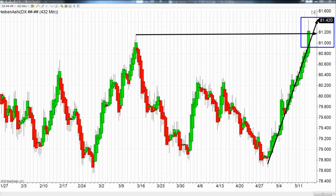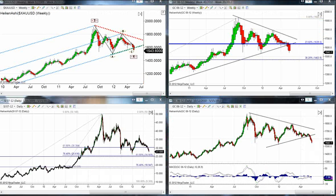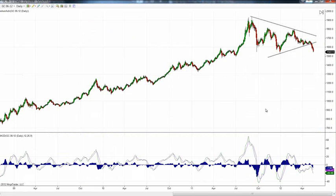on a technical basis. Of course, what we are working with right now is the fact that there are issues going on in Greece. They're trying to put together their government. We have continued concerns over the Eurozone and the sovereign debt crisis. Let's take a look first at our June gold. This is off the COMEX, and there are a couple of things that we want to look at.